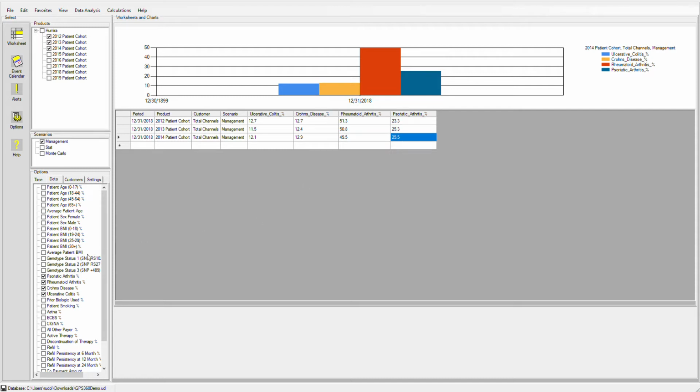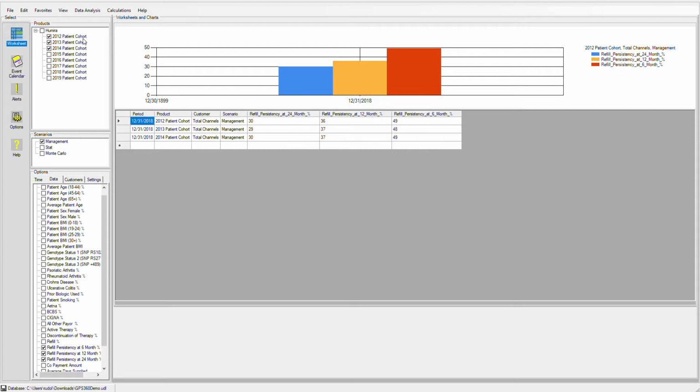You might decide to see if there is a trend affecting the refill persistency within these patients. Refill persistency is a key metric within this industry for business performance, and it's the percentage of patients who stay on therapy for 6, 12, or 24 months. Let's look at the same patient groups regarding these refill persistencies.